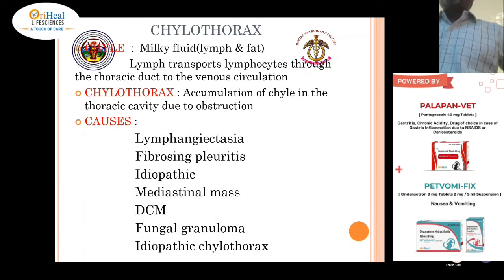So chyle is a milky fluid, with lymph and fat. So accumulation of chyle in the thoracic cavity is due to obstruction. There are several causes. In human medicine, it is mainly due to tuberculosis. And in dogs, usually it is due to heartworm, but the incidence of heartworm in India is very less. So it can be due to lymphangitis here, fibrosing pleuritis. And most often in India, we get idiopathic chylothorax. Sometimes you can get it due to DCM and fungal granulomas also.